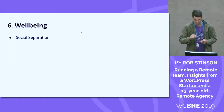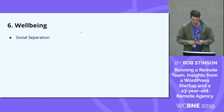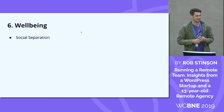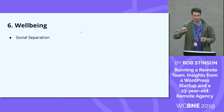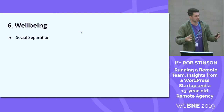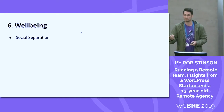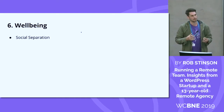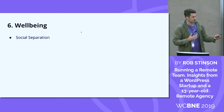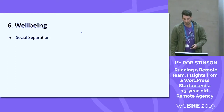So social separation contributes a 30% greater risk for early mortality for those falling into social isolation. That's worse than most other health related factors. So being separated from other people seriously can be dangerous. Within our remote work, within a distributed workforce, something we have to be careful of. We have to be intentional about being aware of that and facilitating things to make sure we're keeping our friends, our peers, our team safe.